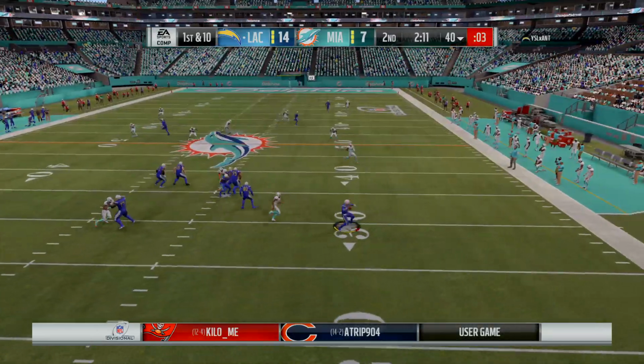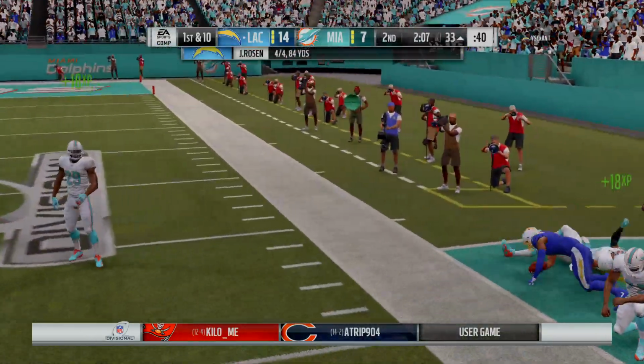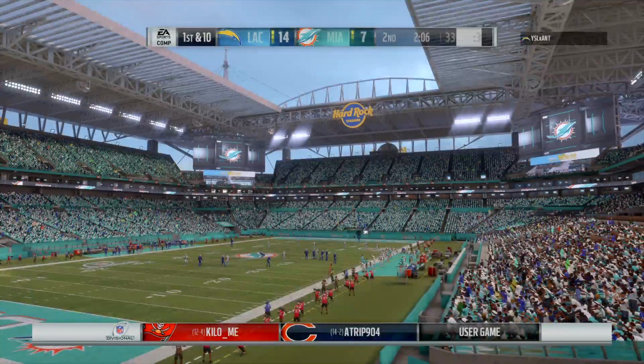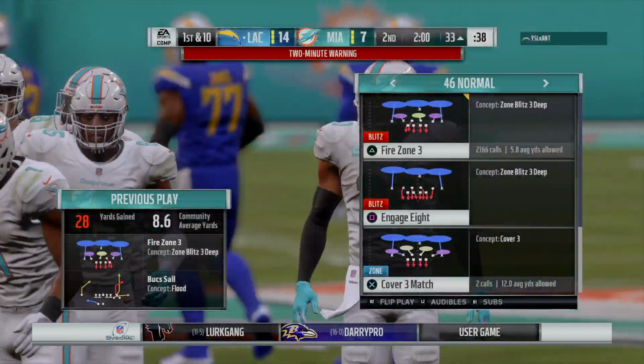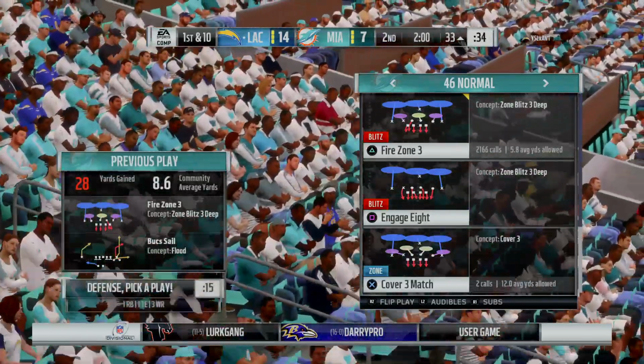To throw is Rosen. Flushed out right. And this is going to be caught. He won the fight for the football. A really good pickup of 28 yards. So they'll come up 1st and 10 now from the 33. 2 minutes to play here in the first half.